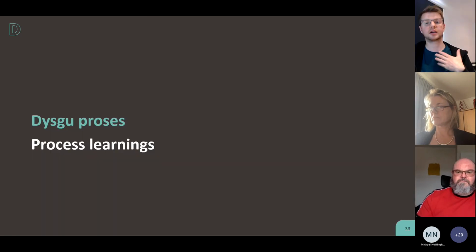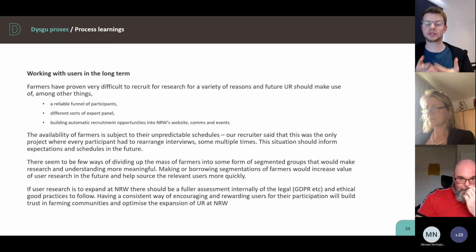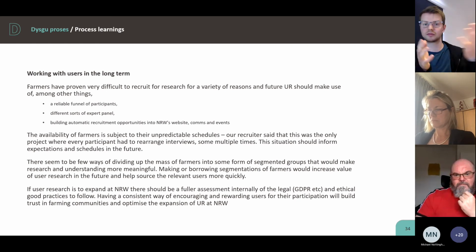Lastly, a few more general process learnings from how this project has gone, working with the user group that we did, which is farmers. They've been very difficult to research with. All lovely people, all very busy people. So when doing this in the future, and this applies to NRW or any other public sector body that might be interested in farmers, consider some of these things.